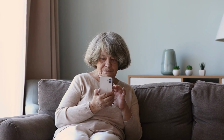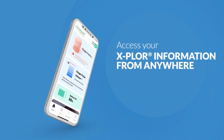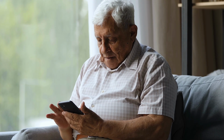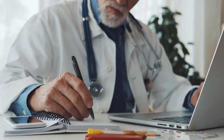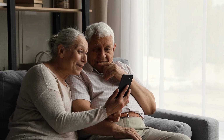We've also designed an app, the Nomad app. It's the first of its kind that actually connects not just to the device, but to your phone, to your Fitbit, to your Galaxy watches, your Apple watches. So we pull data from that, and that data then can be provided to the healthcare provider. You can do some diagnosing with it, you can learn more about the patient, and the patient can monitor their health. It's a win for the patient, it's a win for the healthcare system.